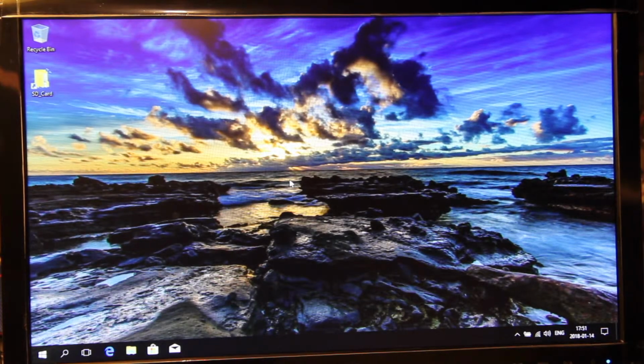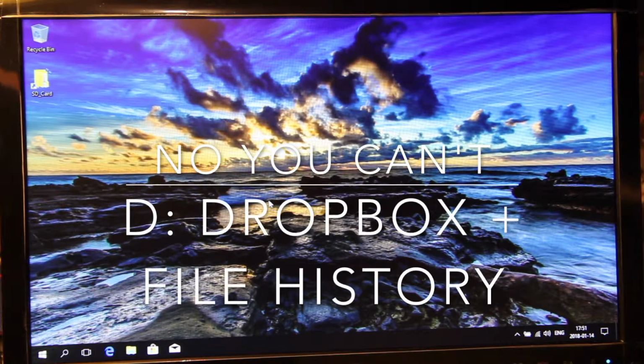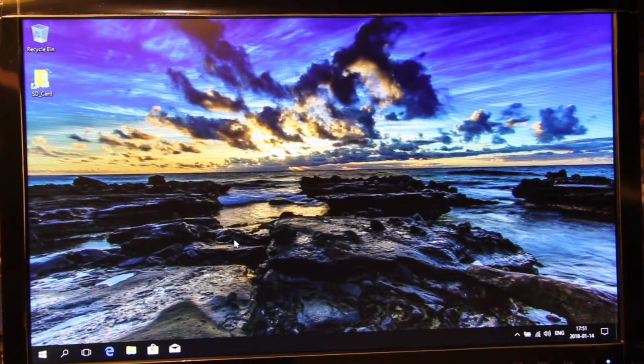So I'm going to move the Dropbox folder back to C drive and then show you the final settings of this Kangaroo Mobile Desktop with only 32 GB on the hard drive, but with Office installed, and show you how I made it run reasonably efficiently. So stay tuned. Let's recap why Windows 10 file history backup of the Dropbox folder on the D drive doesn't work.